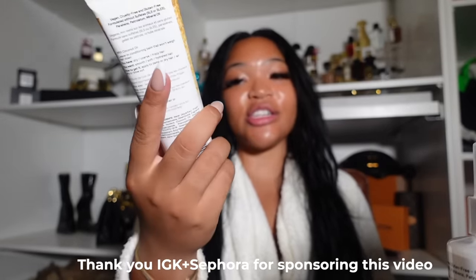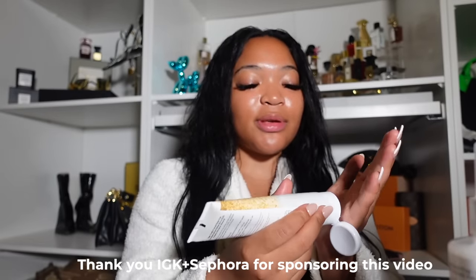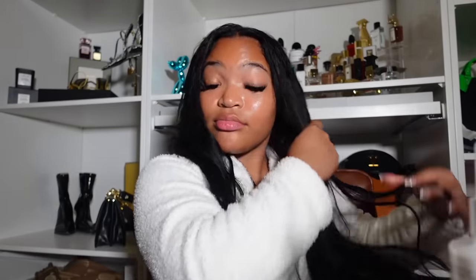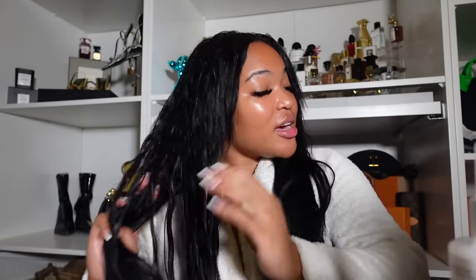I am going to be using this Mistress Hydrating Balm. I just like this because it has my hair looking so hydrated. So I'm just going to part my hair. And you don't need a lot. But when I slick down my hair, I be using a lot because I want to get that sleek, shiny, hydrated look. This always has my hair looking so hydrated.